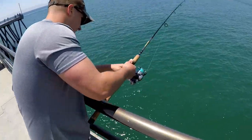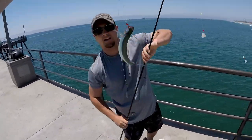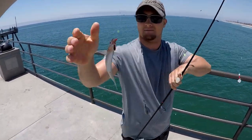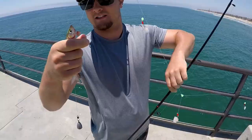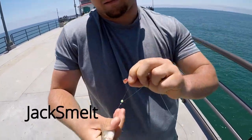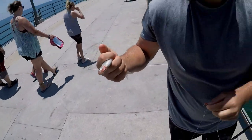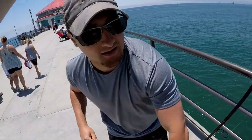What you got there, Herm? Got me a good one. There you go, man, a flapper. Check that out, Big Worm Herm, hooking up, baby. That's some good bait. It looks a little different. That fish is a jack smelt. Yeah, let's see that color, dude. Yeah, that's a jack smelt right there. Nice job, Big Worm Herm. He's got 2 different species now: a jack smelt and a sardine.